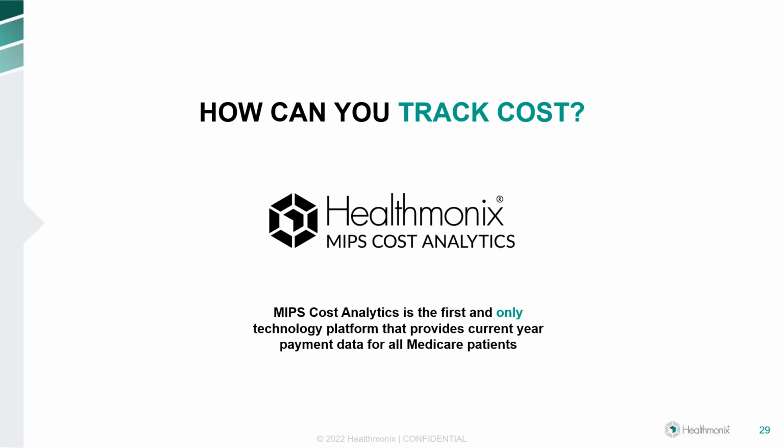So this is a little bit about our MIPS cost analytic tool. MIPS cost analytics is the first and only technology platform that is pulling current year patient level data for your Medicare patients to give you not only an accurate MIPS cost score, but also access to that claims information.